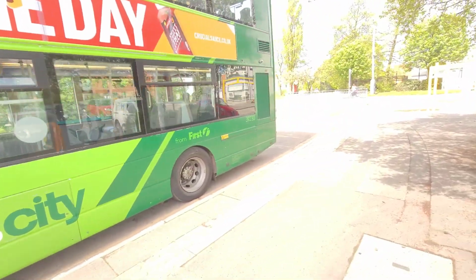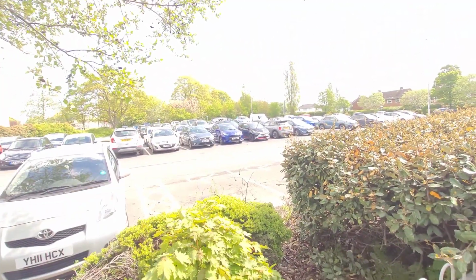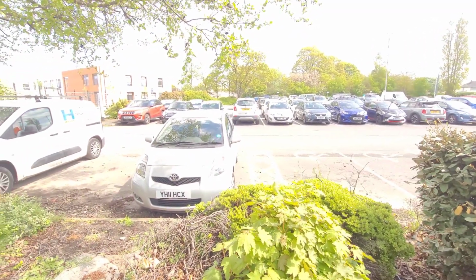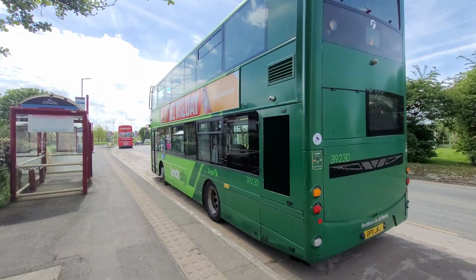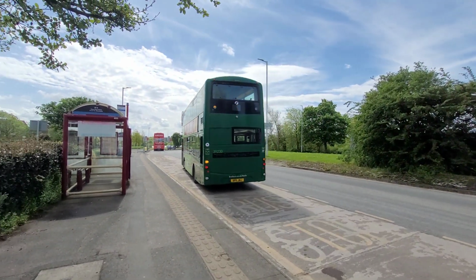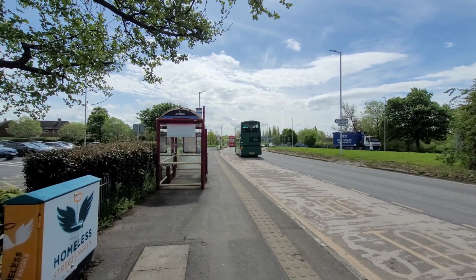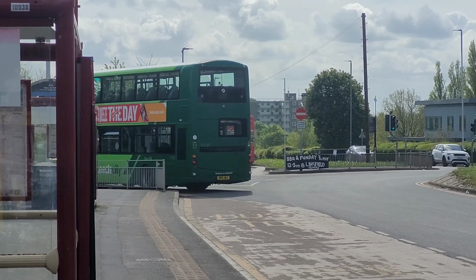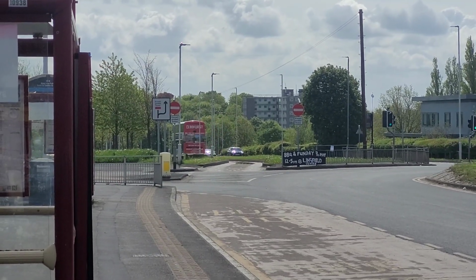So there we have it, there's 39230. That's now going to continue up to Brimley Park, which is over in that direction. And this right here is officially the first park and ride site for Leeds. There, off he goes. And then in yonder is another one going into Leeds. We'll get onto that in a second.